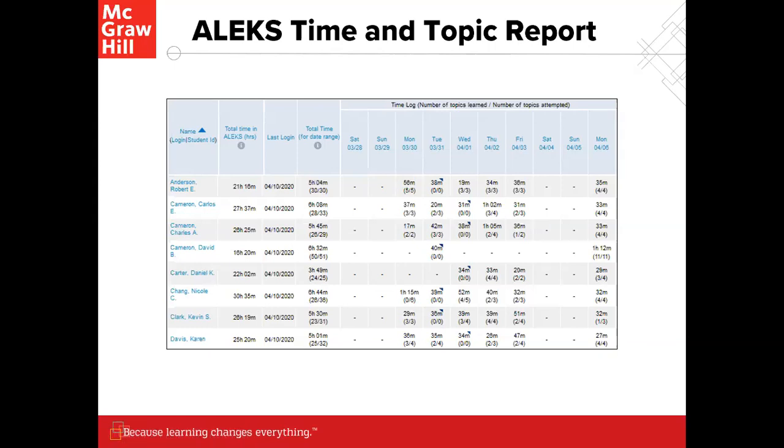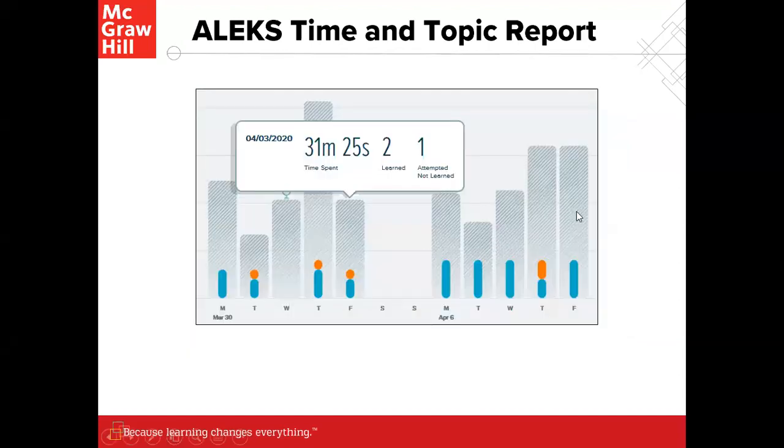And I can drill down into individual students to really evaluate, okay, what's going on this day that I see 2 out of 4 or 3 out of 6, if I see something that I'm concerned about, or I know maybe I've already identified a student and I know that they struggle, I can go in here, I can click on their name, and it will take me to their individual time and topic report. And so what I'll see is for each day, basically what they've done.